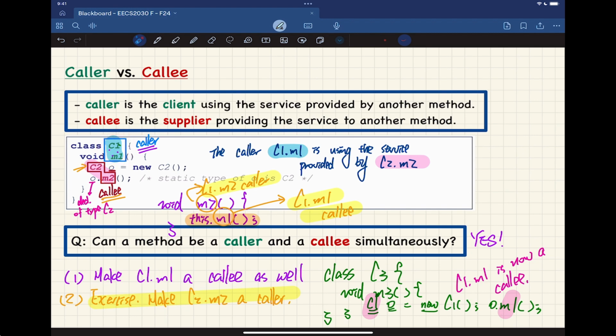Now, can C1.m1 also be a callee? It is possible, but it will be in a different context. So the context we created by making C1.m1 a callee is to say, let's say in another context, let's say C3.m3. So C3.m3 here will be the caller instead. Because it's calling the C1.m1 over here, so now C1.m1 is a callee. Right? So when we talk about the same method being caller and callee at the same time, we're talking about two different contexts. In one context it is caller, in the other context it is callee.